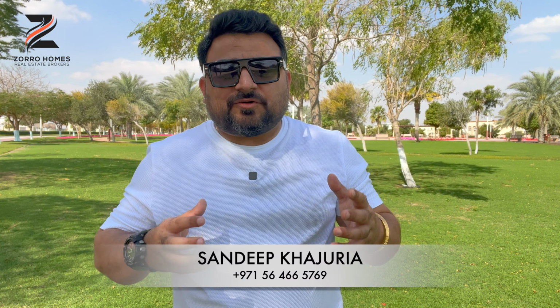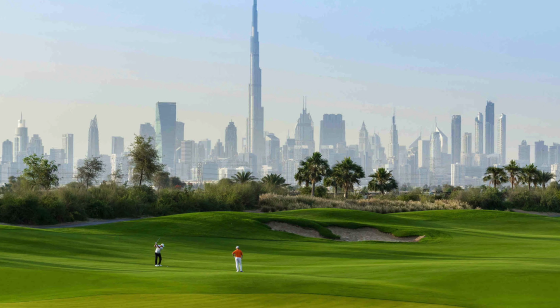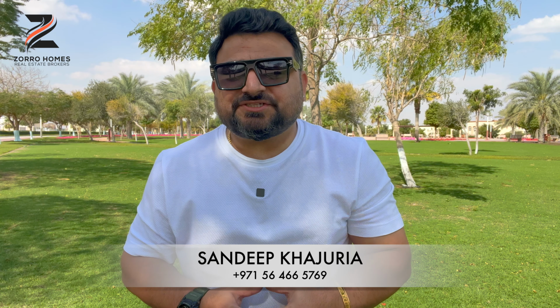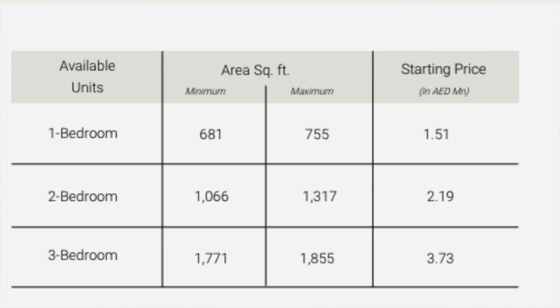When we talk about Dubai Hills, our expectation is this is one of the most profitable communities for every investor. This must be an expensive product. But to surprise you all, one bedroom in Parkside Hills starts around 1.5 million dirhams only. Two bedroom starts around 2.1, and a three bedroom starts around 3.7 million dirhams.